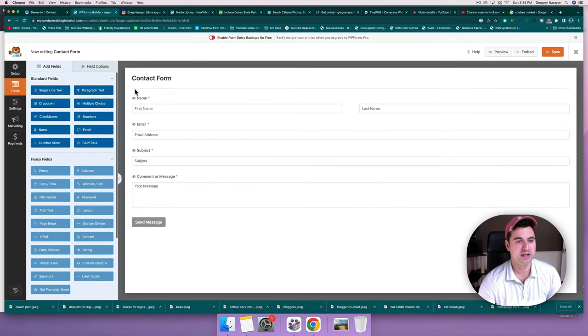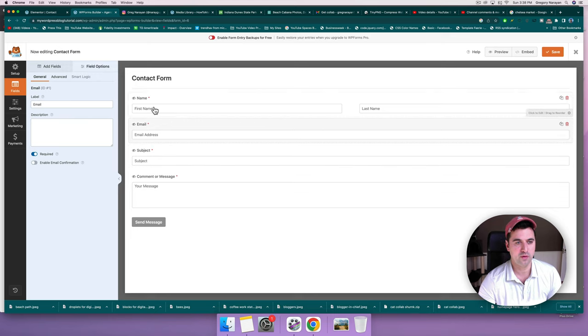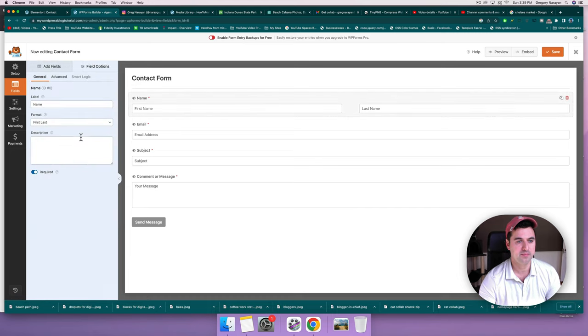And when you're editing the contact form in this window, you can do things like change the order of the input forms, and you can remove things like subject and so on and so forth, or write in different labels. Like maybe you want this to say something other than name as a label, and the format to have something other than first last. This is where you change all that. Or you could add fields like a number or a CAPTCHA.